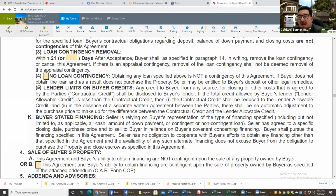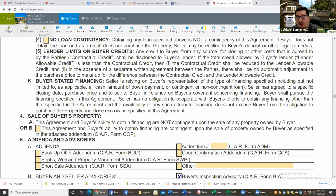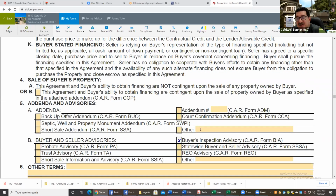On a first-time buyer, I will never do no loan contingency, okay? Unless they're super rich, okay? And if they're super rich, they understand financing, okay? Unless they won the lottery yesterday and don't understand financing, then I would not do it, okay? And then all of these forms are to be attached. The moment that you click it, it gets attached. Backup offer, septic tank, short sale, probate.